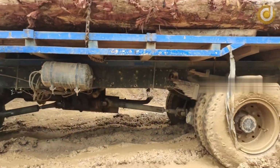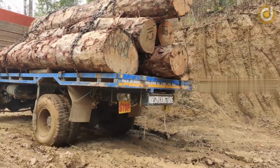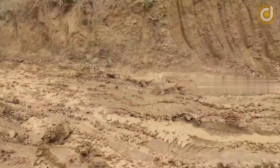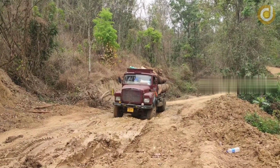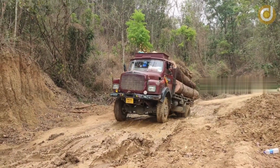The engine is also equipped with a water cooling system and an air intake cooling system to ensure efficient and durable operation. The 4x4 drive system of the TATA LPT 4x4 is also designed to ensure good performance on hilly terrain, while also helping the truck operate stably on highways.